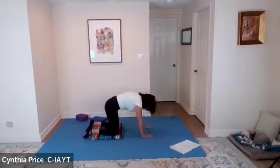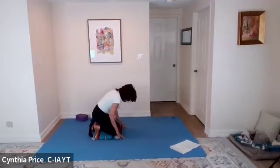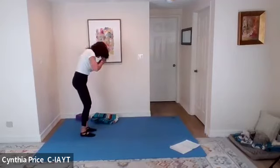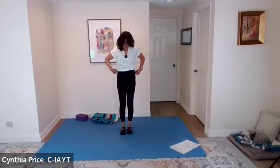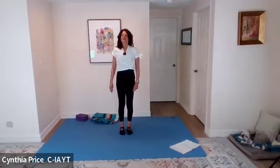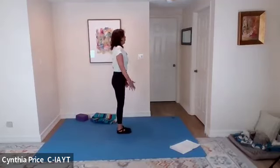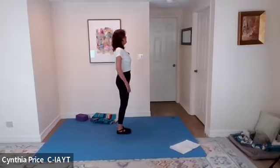And once you start to feel that tension release, let's make our way to standing. And then once you arrive at standing, let's come back to the whole of the body, the whole of the spine, as we move through a variation of a sun salutation.